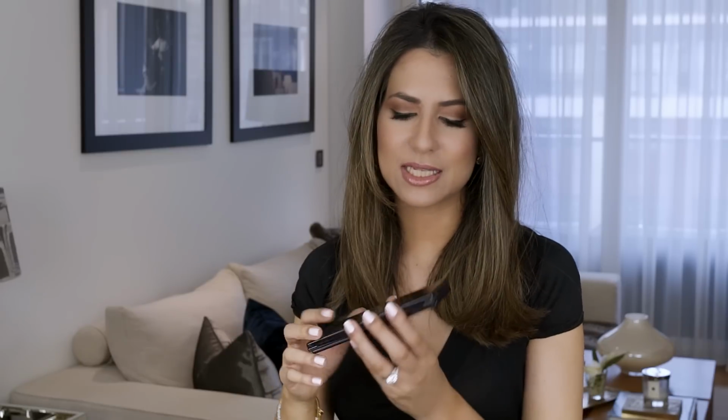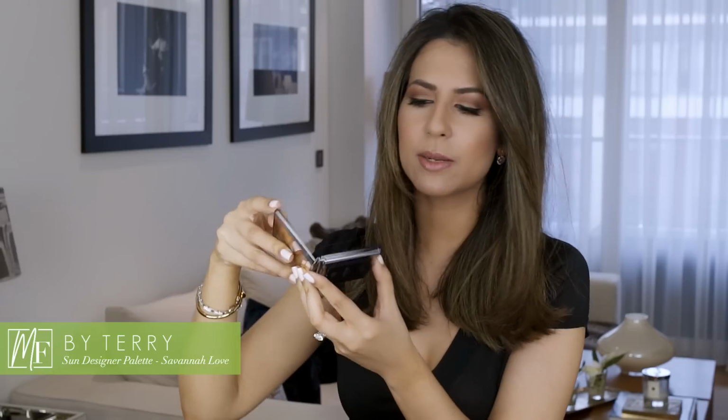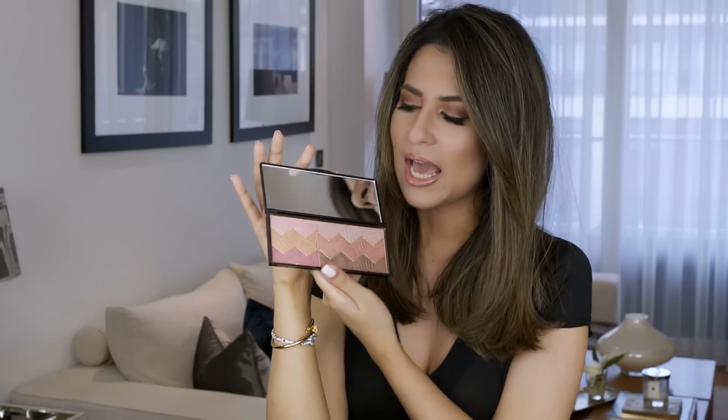And the first one is this by Terry palette. This is their Sun Designer palette in Savannah Love. I actually purchased this, I think it was last summer, but I haven't really used it all that much. I really loved it over the summer, but it was just like a summer product. As soon as the weather got colder, I sort of just forgot about it and it was just lying at the back of my cupboard and I'd never really thought of it again. But recently I've been loving this one.